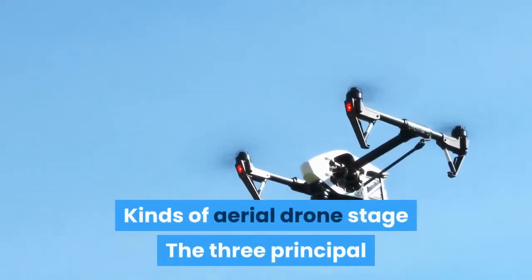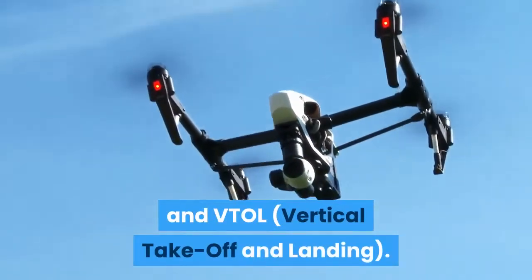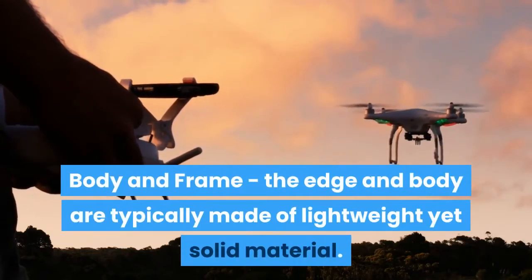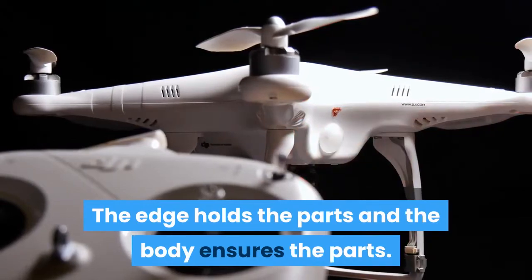Types of aerial drone platform. The three principal drone types are multi-rotor, fixed wing, and VTOL, vertical takeoff and landing. What makes up a drone? Body and frame. The frame and body are typically made of lightweight yet solid material. The frame holds the parts and the body protects the parts.